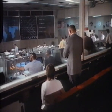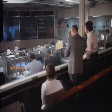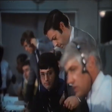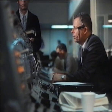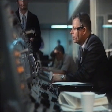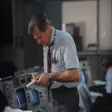For the first 45 minutes following the explosion aboard Apollo 13, Mission Control tried every means available to restore life to the dying command module. The real problem was no one knew the extent and seriousness of damage to the spacecraft. Apollo Control, Houston, continuing to troubleshoot with the Apollo 13 crew, closely watching oxygen quantities and pressures in the command module.